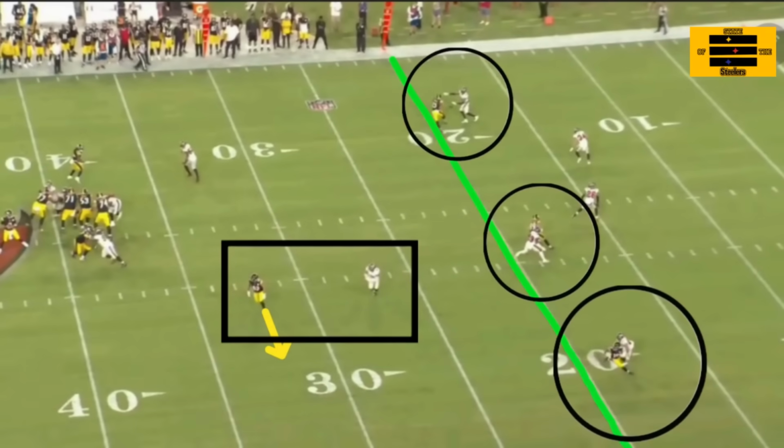Watch, nobody's open. It's 3rd down. The only person that possibly has an opportunity to catch this ball and maybe perhaps do something is Connor Hayward at the bottom, but he's running towards the sideline. Mason would have to lead him towards the sideline. By the time he'd get to the ball, he's going to be pretty close to the sideline. I don't know if he's going to get to the first down.